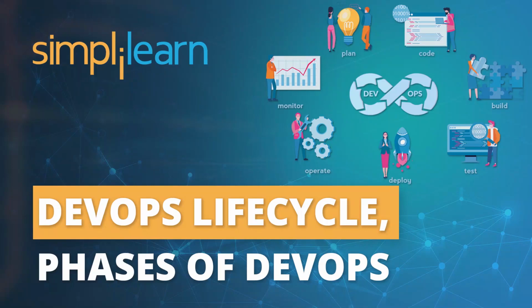Hello, this is Matthew with Simplilearn, and let's dig into how DevOps, which is developers and operators working together, is the key for successful continuous delivery.